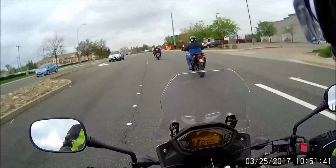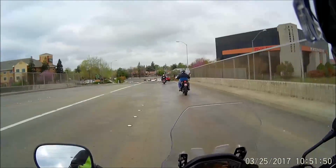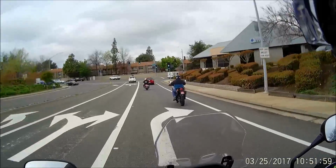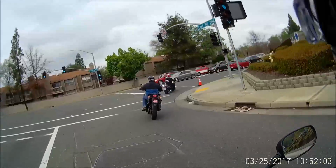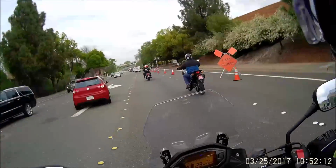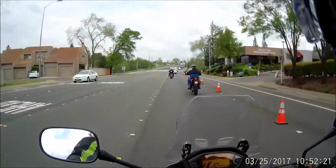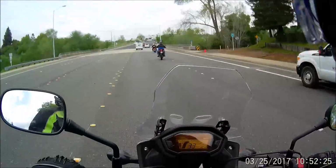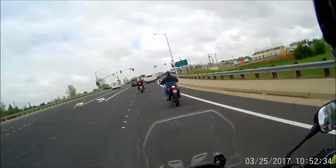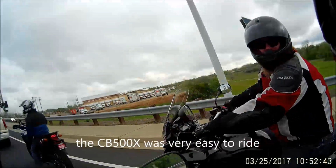I just want to rev this bike out a little more. Redline looks like it's a little under 8.5. Looks like the race is over. Before I had to worry about stopping on the hill, now I don't.